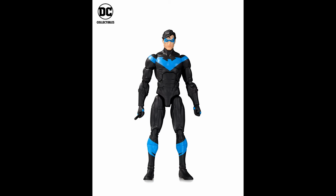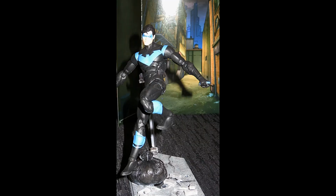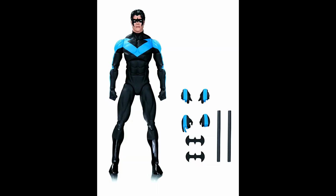Makes me wonder if the one in October is even going to be released, or is he going to be canceled and replaced with this Nightwing, and they're going to wait and see what happens. I must say, I do like the bases. I do hope the bases come with the figures. I don't know what other accessories they're going to have.